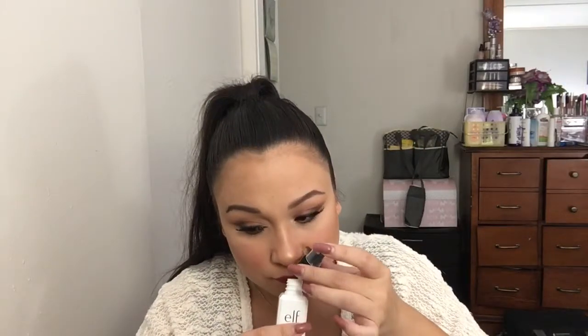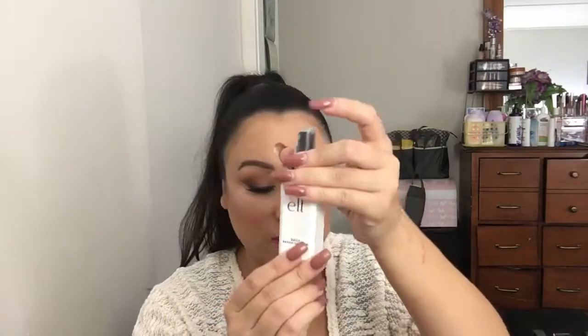The shampoo itself doesn't smell like anything. I don't know if this smells like anything. Let's see. Ooh, this smells really good. Like the e.l.f. spray cleaner, this smells really, really good. It's not overpowering, it's not over scented. It just smells fresh and clean, but this doesn't have a scent.